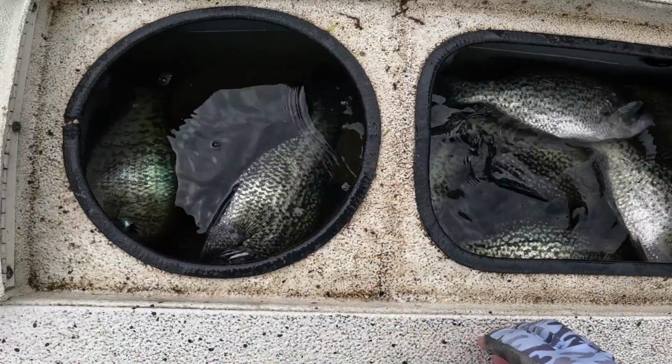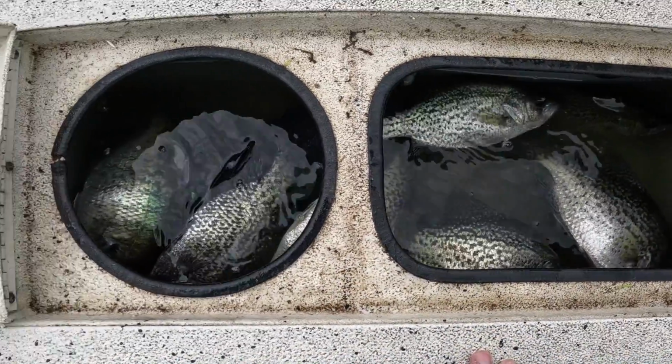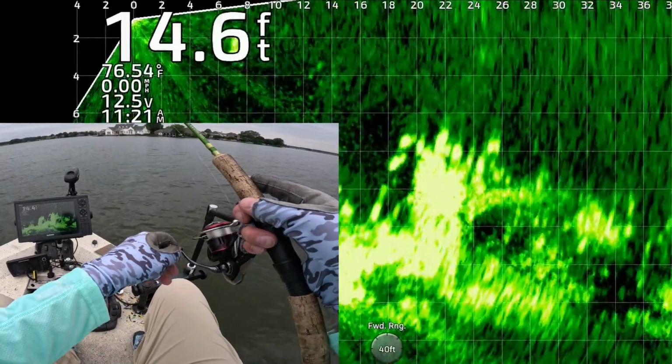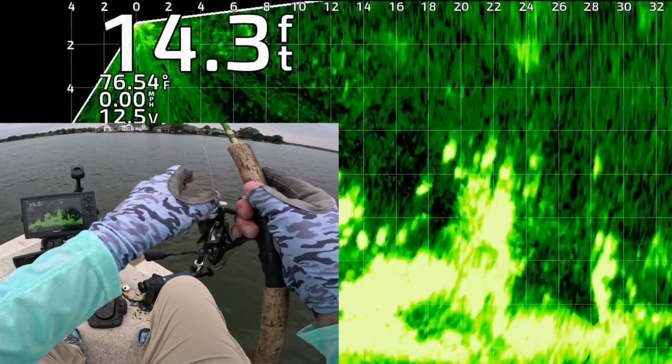2, 4, 6, 8, and 11 keepers. Those are some nice ones. Hey, is Livescope cheating? I want to talk about that today. Let me know what you think.